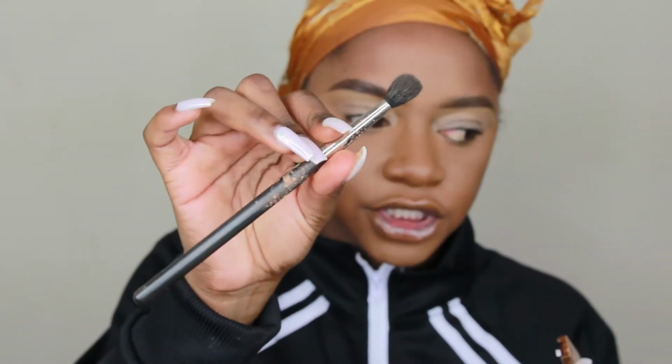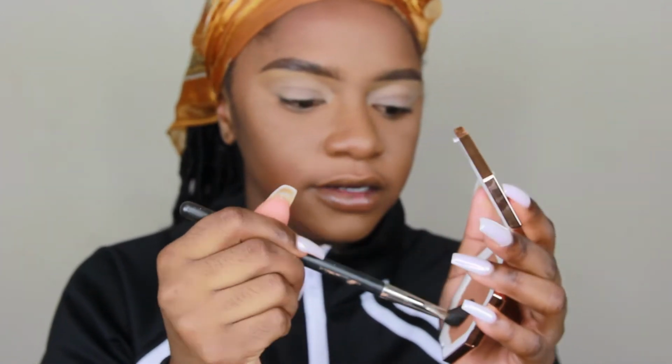I feel like if you use tinted moisturizer or just want to add just a little bit of bronzer without having any foundation on, you can get away with this because of how subtle and soft it is. I'm also going to use this as an eyeshadow. So I'm going to take one of my favorite brushes, the MAC 224 brush, one of my favorite blending brushes, and I'm going to just dip it in and blend this into my crease.